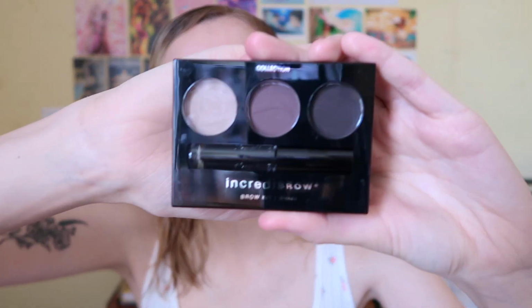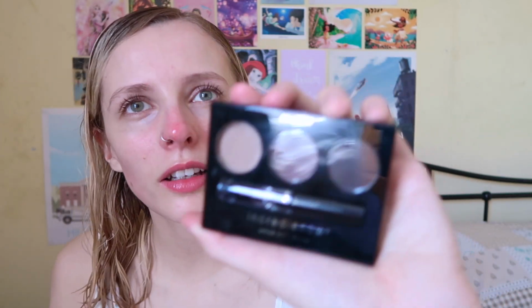Next thing we're gonna do is my eyebrows, because obviously you can see I don't have any on. So I use the Collection Incredibrow Brow Kit. I'm simple and basic and cheap, and I've been using this for ages and I know how to use it, and I'm not very good at doing makeup, so I use this. It's like £4. This is actually the one I'm using, but this is a new one to show you what it actually looks like. I use this middle colour. Probably not very matchy to my hair or whatever, but you know what? I don't care. So I'm gonna try to do my eyebrows on camera, and I'm a bit scared.